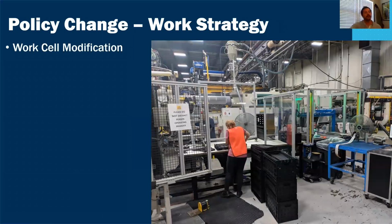Here's an example that might not be completely applicable to whatever environment you all are working in, but the idea might be applicable. These are the crates I mentioned earlier. This is an assembled folding crate. This wall on the back side actually folds down so that customers can get their eggs out of the freezer.